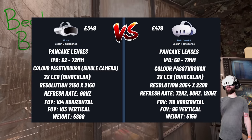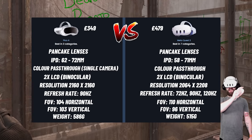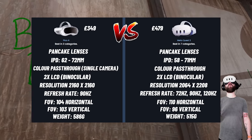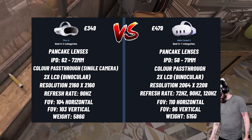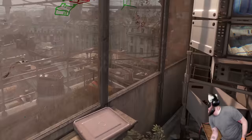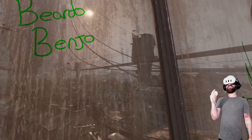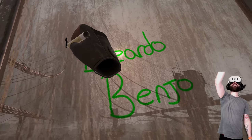And the field of view, again, on the Pico 4 is, I believe, higher vertically and lower horizontally. So there's not a huge amount in it. I think the Quest 3 and the Pico 4 are probably the most suitable comparisons. They're very close in terms of their specs. But I prefer the feel of the Quest 3 on my face, especially now that I've got the Bobo strap. The center of gravity is much better, and the Quest 3 is considerably lighter than the Pico 4.